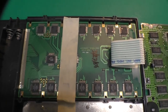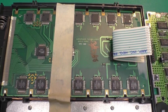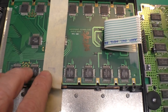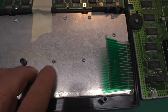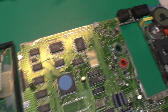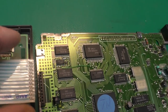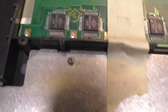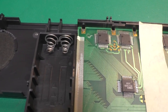Okay, a little different setup here. Trying a wide-angle lens, and I'm using the microphone built into the camera. This is the display board. And this masking tape is on there from the factory. This is the keyboard part, the keyboard ribbon cable, display ribbon cable. Notice this funky ribbon connector there. Here's our battery compartment. See, that just kind of pushes down on the board. But we should be able to get to those contacts nice and easy now and clean them up.